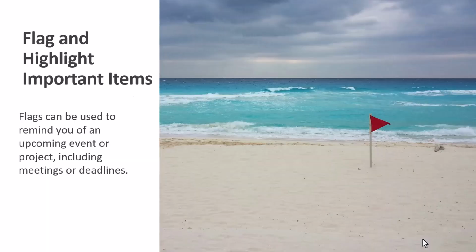Flag and highlight important items. Important emails should not be forgotten or lost, so you can assign these emails a flag or even highlight them in a different color to call attention to them in your inbox or subfolders. Flags can be used to remind you of an upcoming event or project, including meetings or deadlines. Various types of flag categories can be set up, so you can flag some messages for a follow-up, while some can be flagged as an appointment reminder.